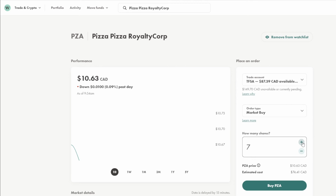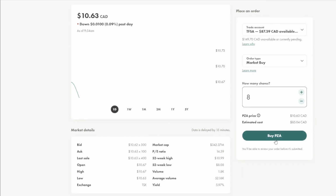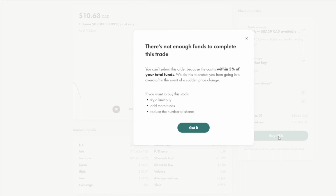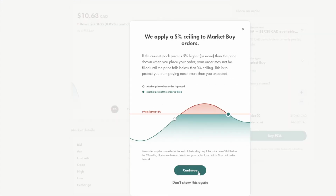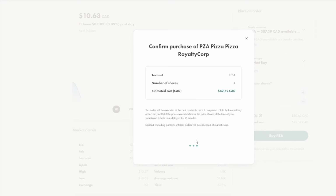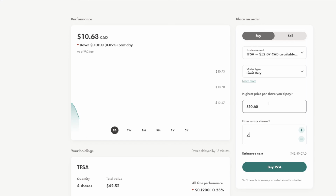And this is where I got really frustrated in the video. I wanted to buy 8, but when you buy stocks, Wealthsimple keeps that 5% to make sure in case the market buy price fluctuates. So I didn't have enough to buy 8. I could have bought 7, but I decided to buy 4 at a market buy, and then I got a little creative. Okay, well, I'll buy 4 at a limit buy. But then what I did was I lowered that limit a little too low. I put it at 60 cents.